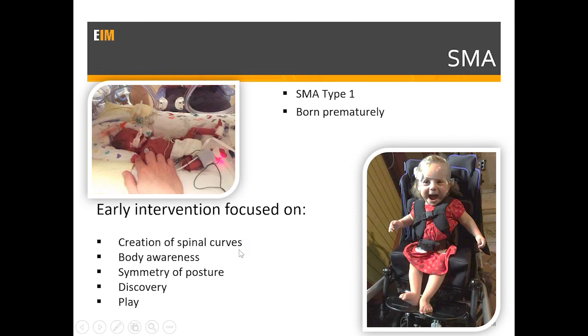Here we just want to influence, create a little bit of a lumbar lordosis, a little bit of a thoracic kyphosis. Make sure she understands where her body is in space. She's learning so rapidly. Make sure that we're creating nice neutral symmetry of her posture, but allowing her to be included, really.